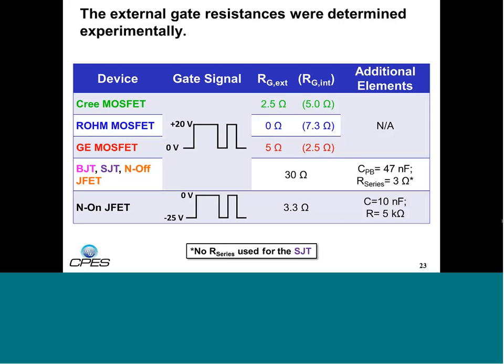For the silicon carbide MOSFETs, a series of double pulse tests were performed on each device for external gate resistances ranging from 0 to 10 ohms. The gate resistance value that resulted in the lowest switching energy loss without causing significant ringing was chosen to be the optimal value. As listed in the table, the chosen external gate resistance values for the Cree, ROHM, and GE silicon carbide MOSFETs were 2.5 ohms, 0, and 5 ohms, respectively.